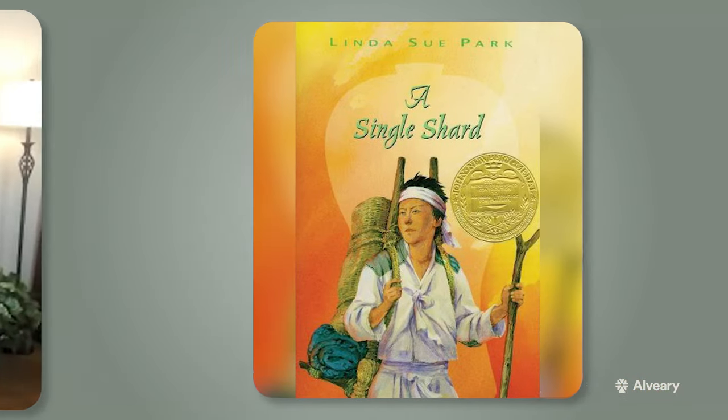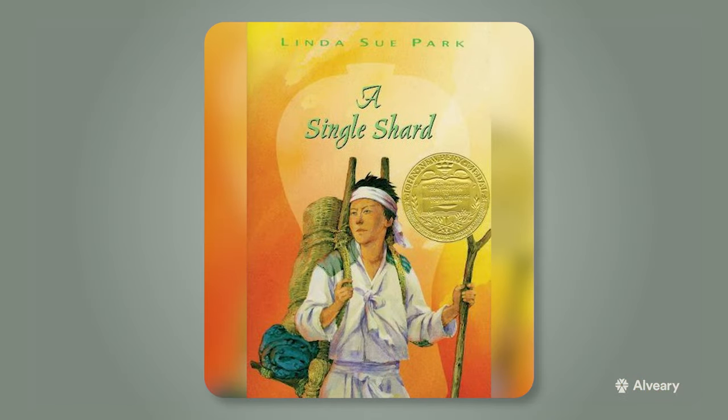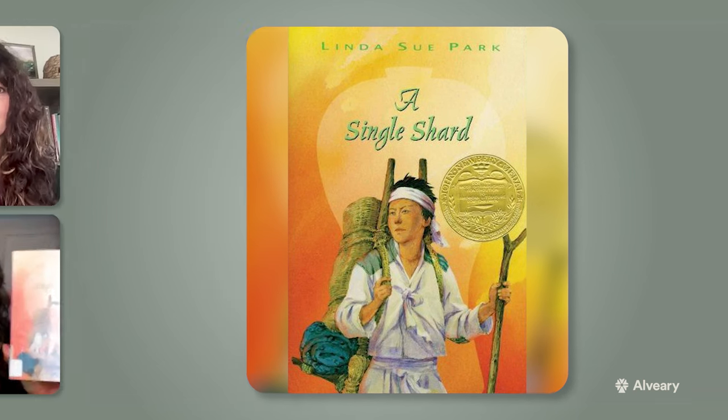Save it for later. So then in the historical fiction side of literature, students will be reading A Single Shard, which is a fascinating and riveting story that takes place in 12th century Korea and is written by the award-winning author Linda Sue Park. Another book they're reading is I, Juan de Pareja, which takes place in 1600s Spain and immerses kids in that time period and in the story of Juan de Pareja, who was enslaved to the famous Spanish painter Diego Velázquez. If you were part of the Alveary about four years ago, we studied him, so we're bringing that back.